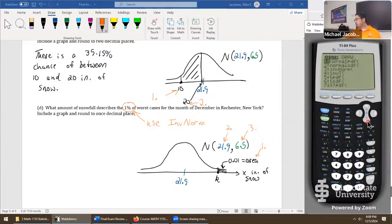Second and bars. Inverse norm, like we said, that's option 3. I guess option 4 almost looked too familiar in my mind. Area came out as 0.01. Again, this is the wrong value. You should be really using 0.99. That's such a tricky mistake. I'm showing what it would look like if you did make that mistake, just to show what the correction is.